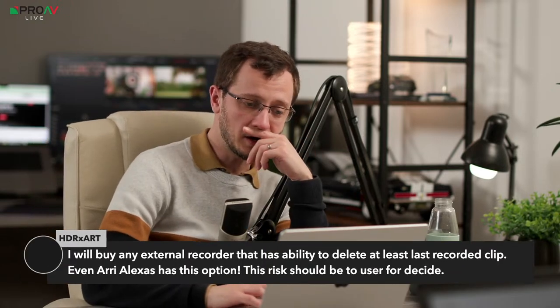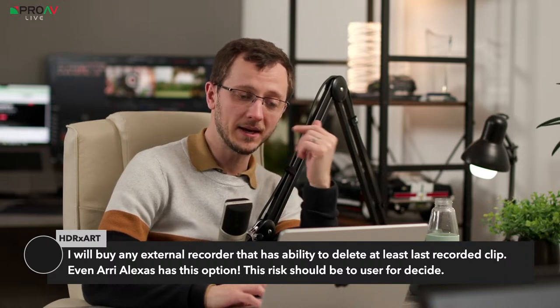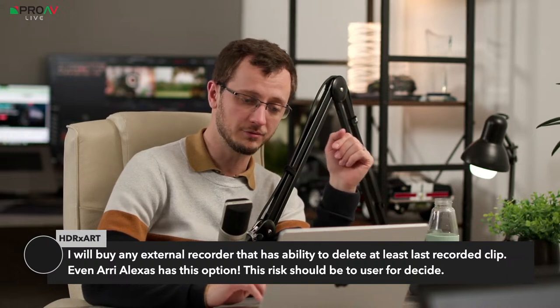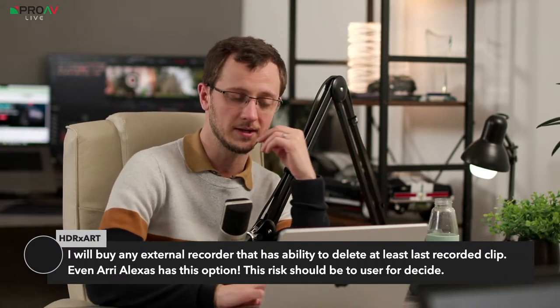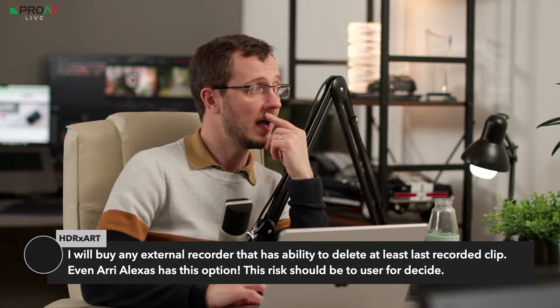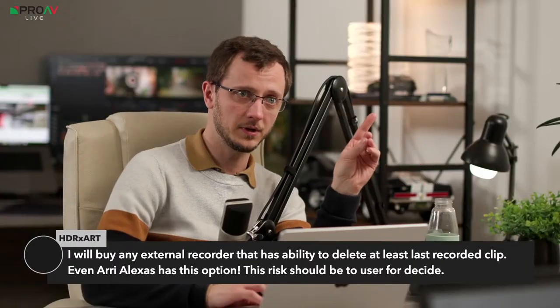HDX Art says, I will buy an external recorder that has the ability to delete the last recorded clip. Even Arri Alexas have this option. This risk should be up to the user to decide whether they want it or not. It's true, there's no deleting option in there.